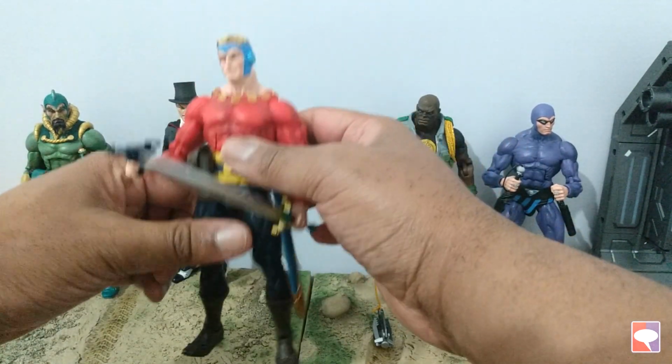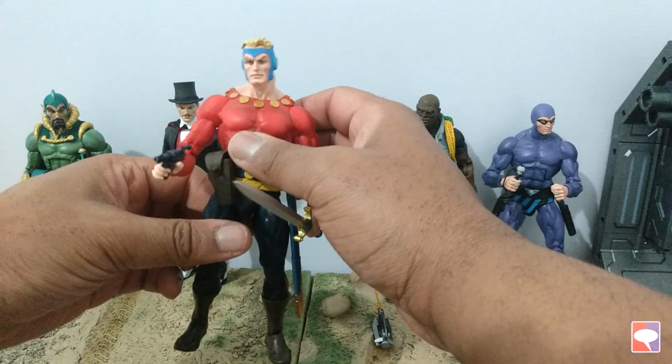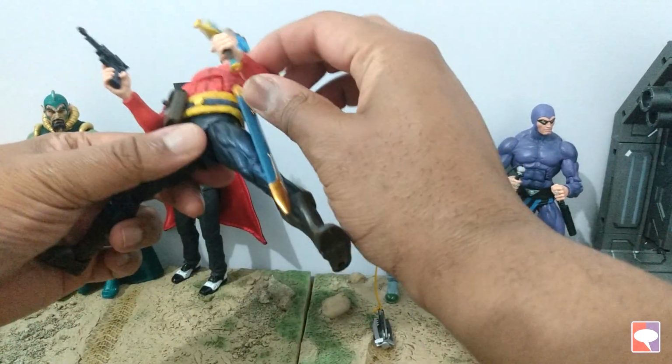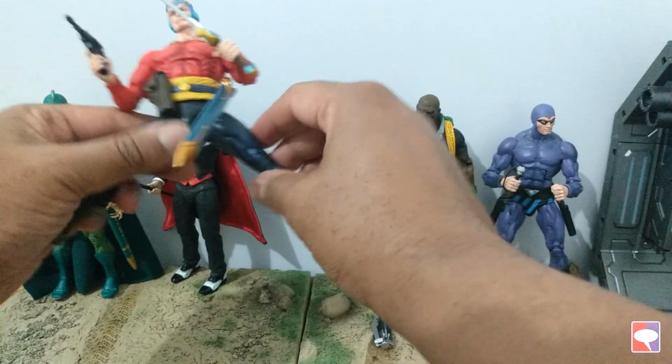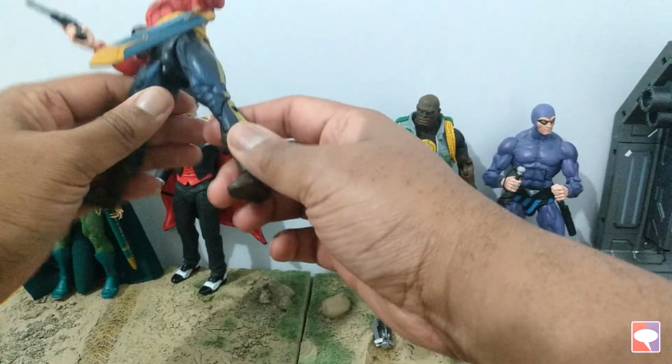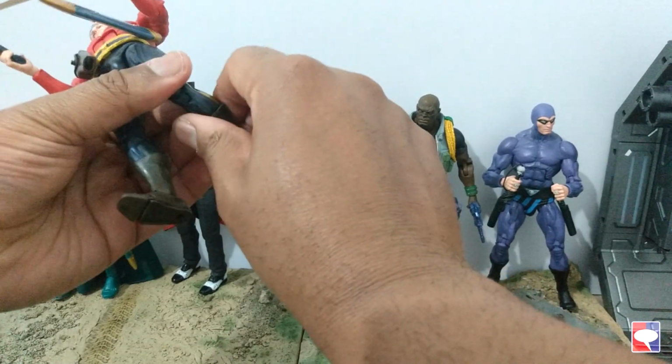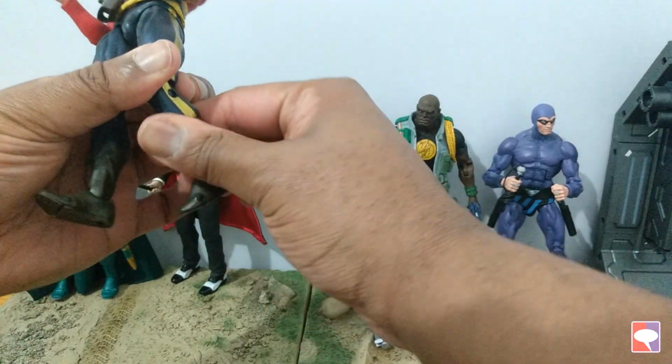NECA really improved the quality here. I can't complain, and I'm not going to complain. This is a better product than we've had before. The figure can do a split, not perfect, I would say around 80 degrees. He does have exposed double joint knees. Again, they're stiff. He does have curls at the shin guards or the calves.